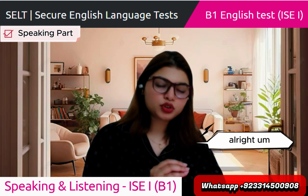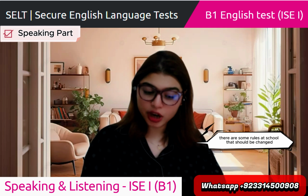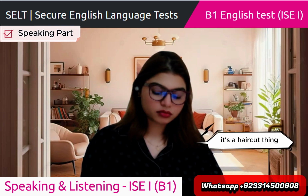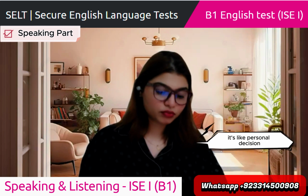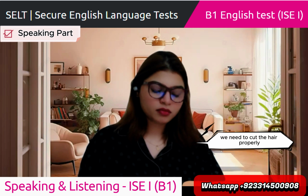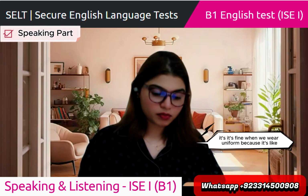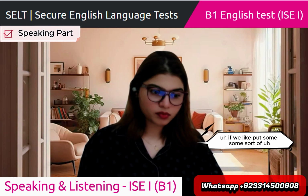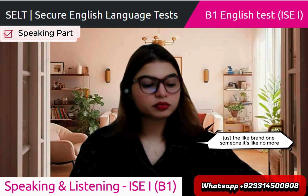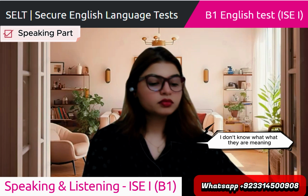All right. Do you think that there are some rules at school that should be changed? What are those? It's the haircut. It's a personal decision. I don't know why the schools are telling us that we need to cut the hair properly. It's fine with the uniform, because if some students wear branded dress and someone wears a normal one, we will feel discrimination. But with the haircut, I don't know what they mean.